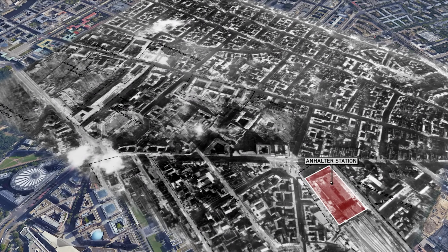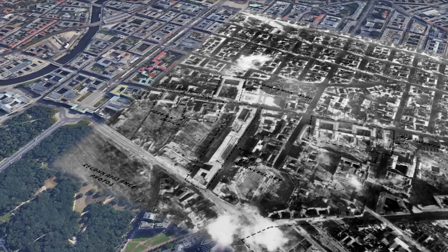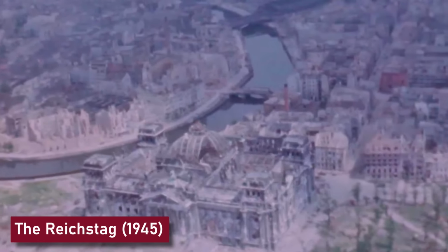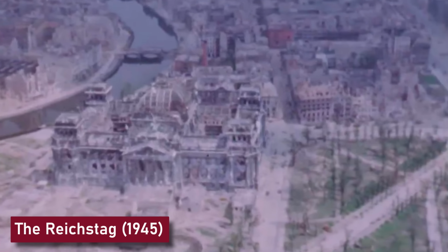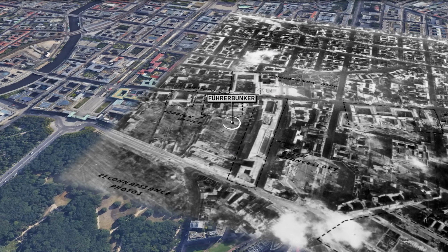The Anhalter station, Hermann Göring's enormous air ministry, the Gestapo headquarters on Prinz Albrechtstrasse, the old and new Reichschancelleries, beneath which in this precise location was to be found the Führerbunker, and the famous Unter den Linden, along which was found the Adlon Hotel, the iconic Brandenburg Gate, and finally here, across the corner of the Tiergarten Park, was the Reichstag, the capture of which had been designated as the key objective to symbolise Soviet victory in the battle for Berlin. By the time Hitler's body went up in flames just here late on the 30th of April, the Russian juggernaut was just a few hundred metres away.